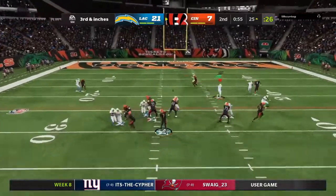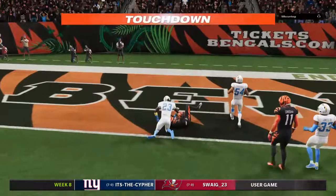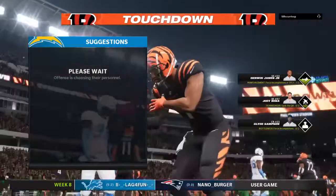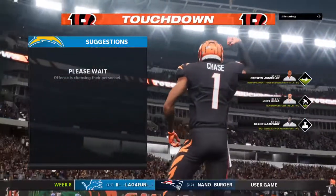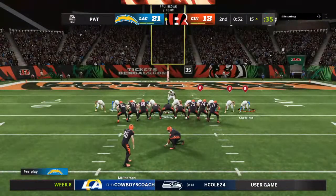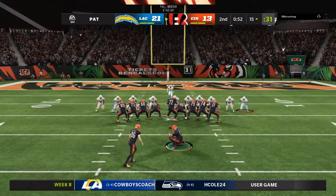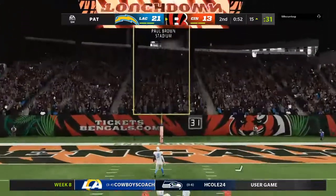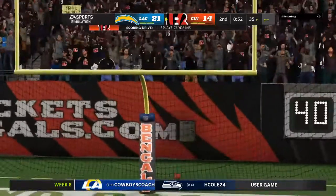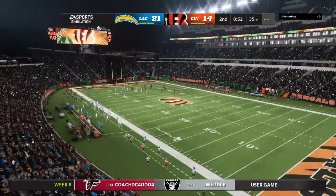On 3rd and short, they'll try and pick it up through the air. Touchdown! That's caught. Ja'Marr Chase with touchdown number 7 on the year. And the Bengals get a late score here in the final minute of the first half. Extra point by McPherson, up and good. And that'll cut the lead down to a touchdown.